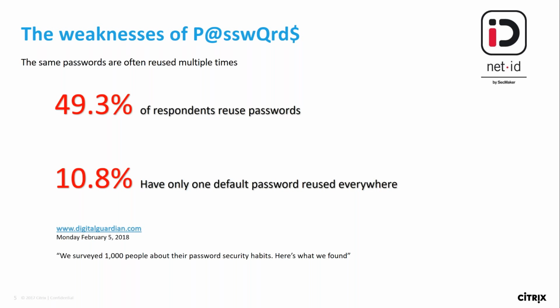49.3% of respondents say they reuse passwords for multiple services. 10.8% answer that they only have one password and they reuse it everywhere. One password, reused everywhere. Think about that. Almost 50% reuse passwords and almost 11% use the same password everywhere.